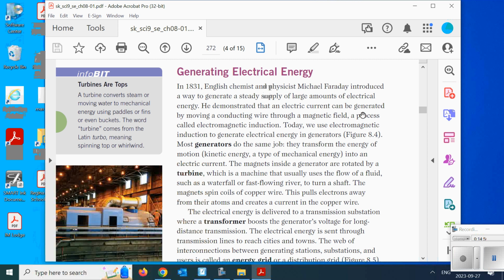Moving a conducting wire through a magnetic field is a process called electromagnetic induction. Today, we use electromagnetic induction to generate electrical energy in generators. Most generators do the same job. They transform the energy of motion, kinetic energy, a type of mechanical energy, into an electric current. The magnets inside the generator are rotated by a turbine, a machine that uses the flow of a liquid or fluid, such as a waterfall or fast-moving river, to turn a shaft. The magnets spin coils of copper wire. This pulls electrons away from their atoms and creates a current in the copper wire.